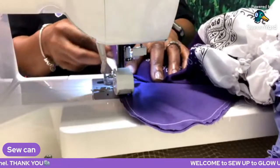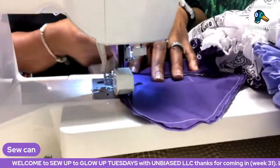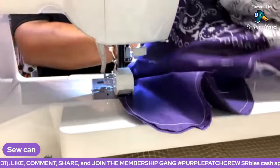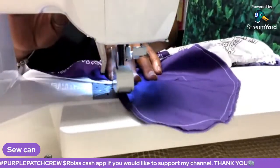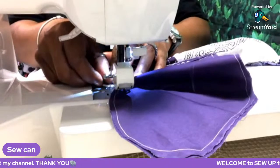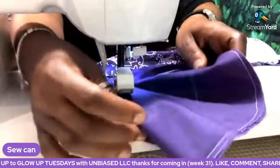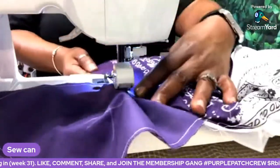So now I'm coming to the end of my pocket. I'm gonna lock those stitches in, because like I say, the pocket is used, so you want to make sure that it's secure. Y'all hold on. And after you close your pocket up, you turn your stuff around again, and then you just continue to sew down straight.